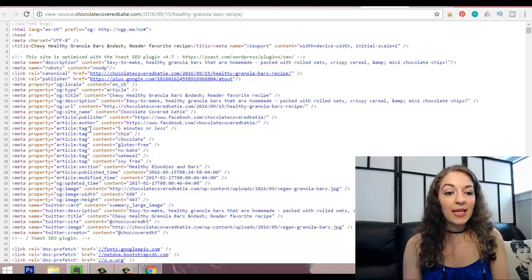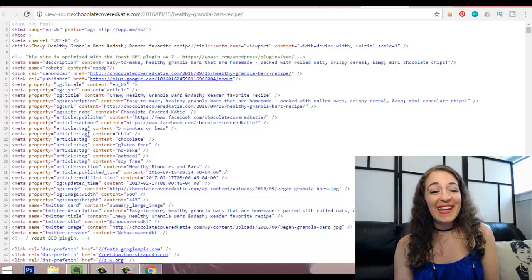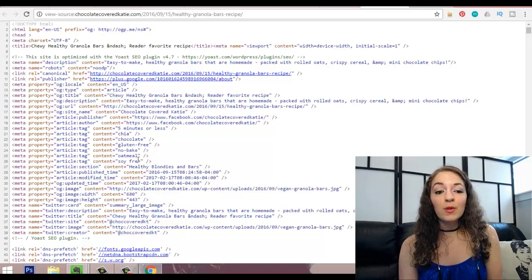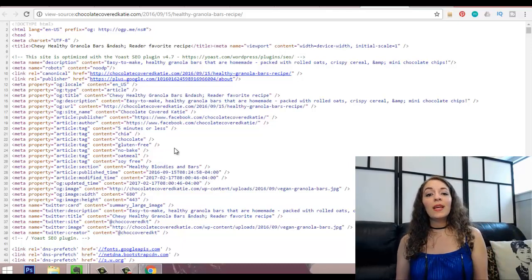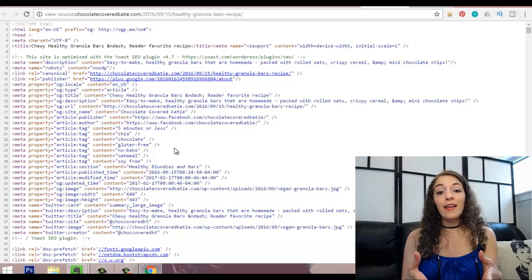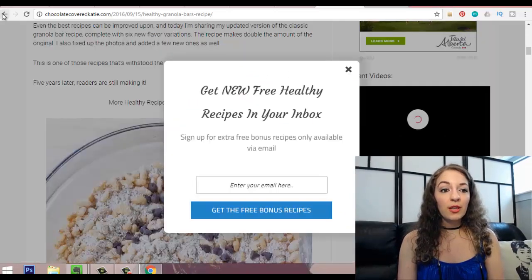But right here you can see it says meta tags, right? Meta property equals blah blah blah tag. So you can see what tags she used for this specific post. She used 5 minutes or less. She used chia, chocolate, gluten-free, no bake, oatmeal, soy-free. So if these tags apply to your specific post, you can go right ahead and use those same tags. You can go into another post, maybe it's the second search result on the search engine.